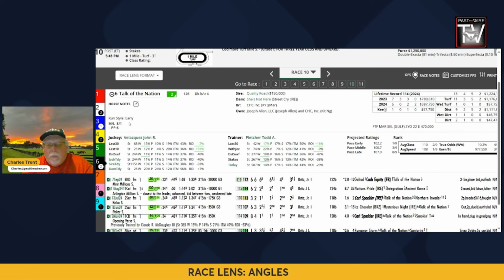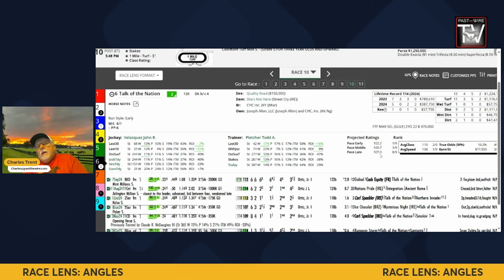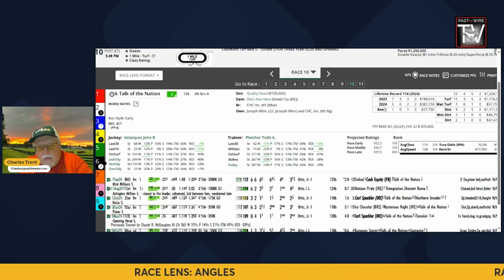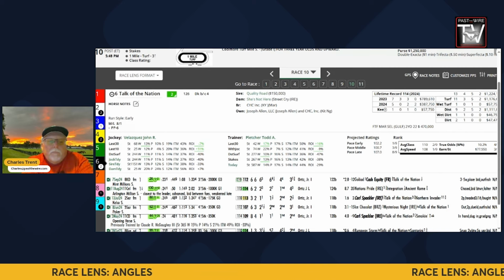They're calling him an early pace horse. They got him at 102, 100, and 107. So I definitely see him, and I agree with them a little bit that he's going to be one of your pace horses, or one of them that's going to try to go out there in front.